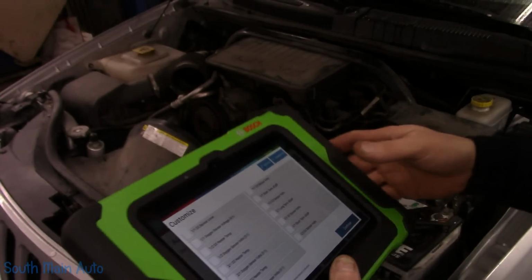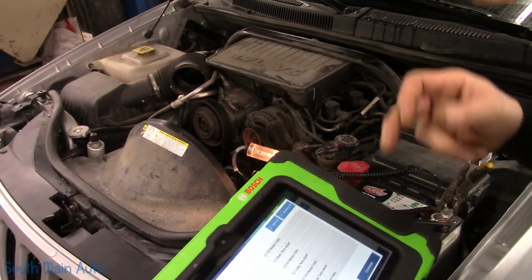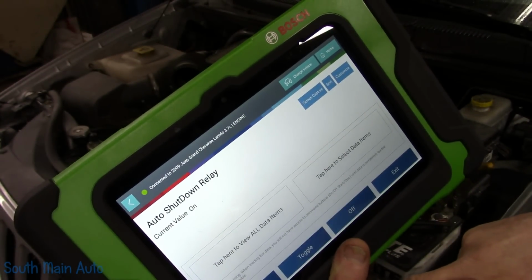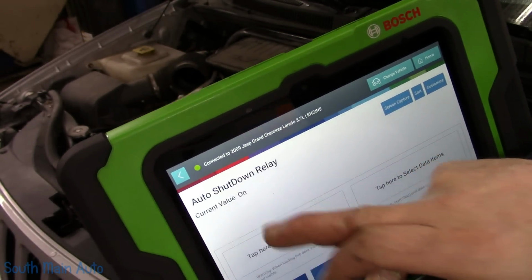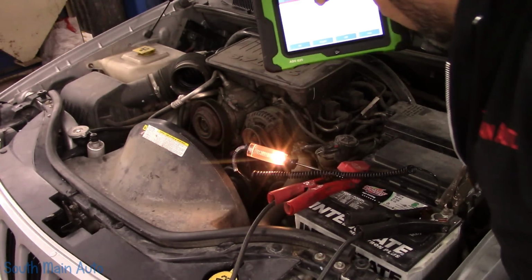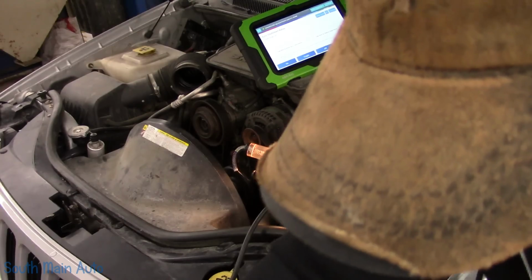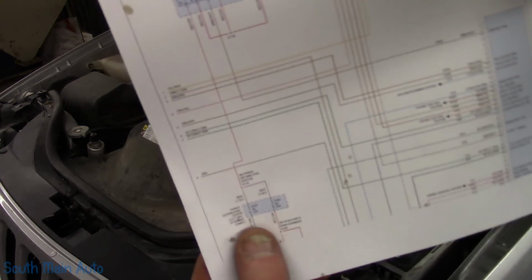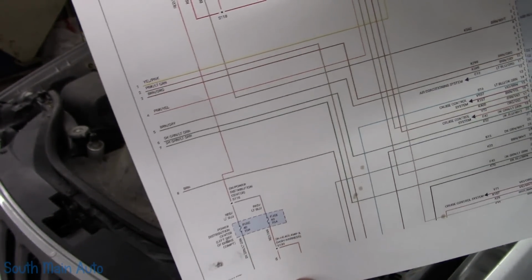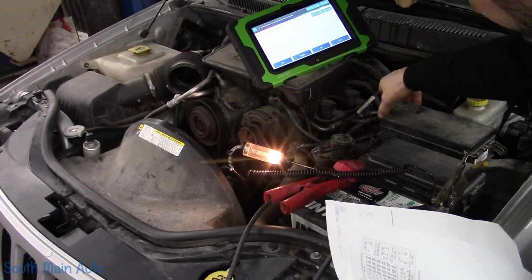Alright, I want to look at auto shutdown relay sense, which we can't do, so there's no sense in looking at that. So we're just essentially going to turn it on. It says the current value is on, so we can only assume that if the tool's doing its job, it is turned on. So with that being said, if you guys remember, if this relay is on, these two fuses down here, 40 and 43, it should be hot, real hot. It should be in here.